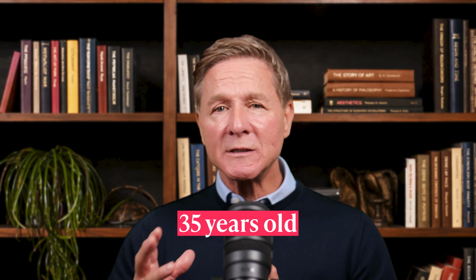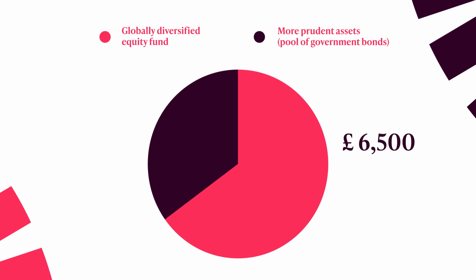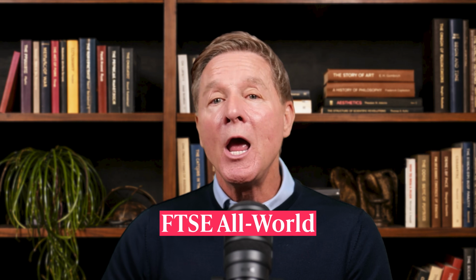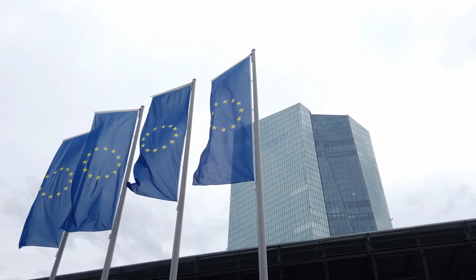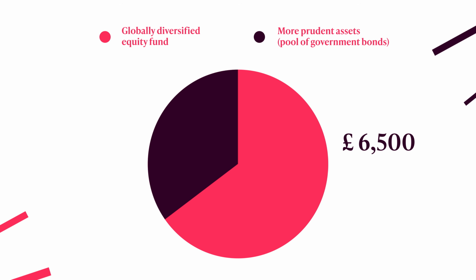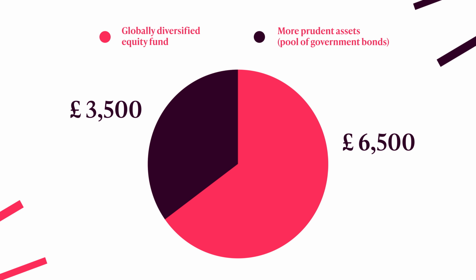So on our £10,000, using the 100 minus age rule for a 35-year-old, that would look something like this: around £6,500 into a globally diversified equity fund, something tracking the FTSE All-World Index, for example, which would give you exposure to thousands of companies across the US, Europe, Asia, and beyond. The rest, £3,500, will go into something more prudent, like a pool of government bonds.